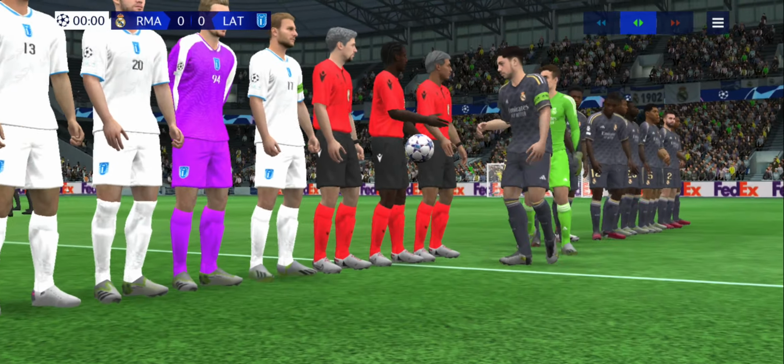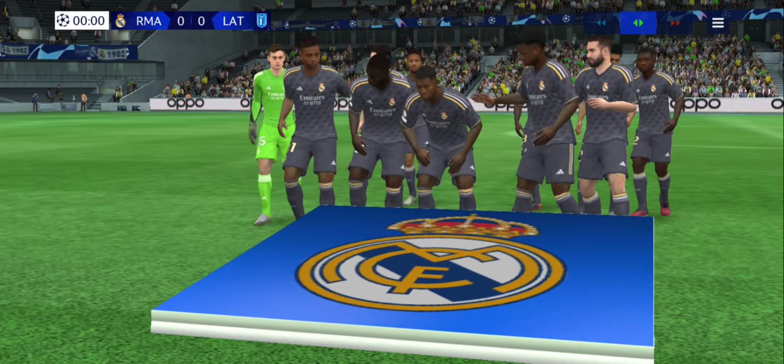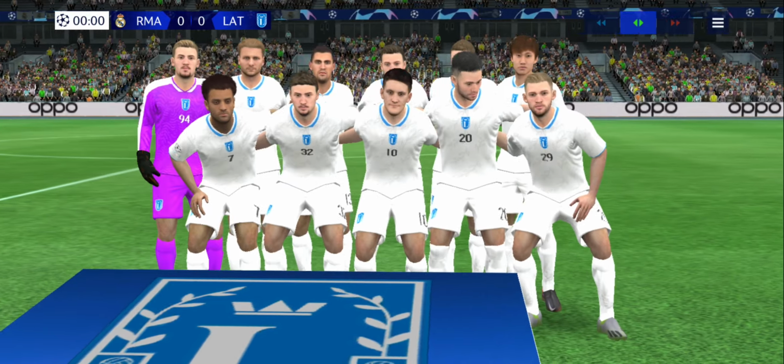Well, what a first leg we have in store for us here. Yes, it might be cagey, but these are two excellent teams with great individuals. This will be a high-quality game, Derek.